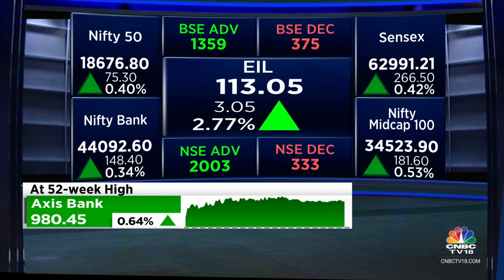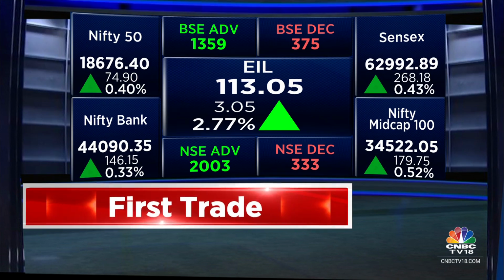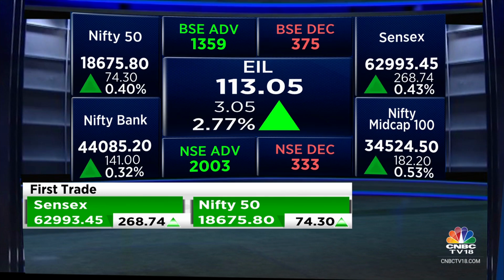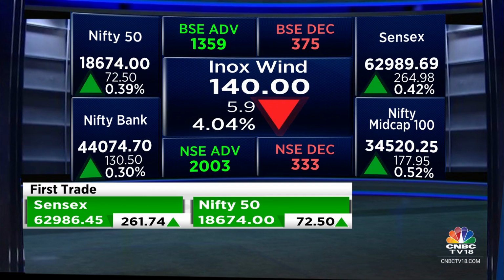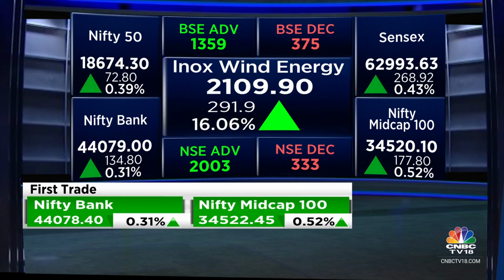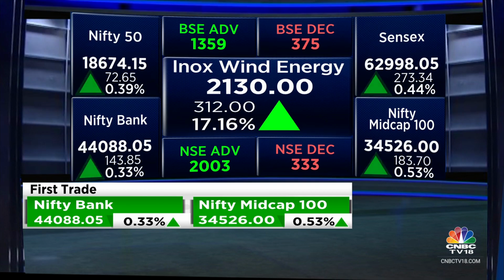There was a merger that was announced between Inox Wind Energy and Inox Wind. Pull up both those two stocks. Inox Wind Energy, volumes relatively lower. But that stock, in fact, is up. Inox Wind, that's the one that's traded more often. That's down close to around 4%. But Inox Wind Energy, it seems to be in their favor. And that's why that stock is up close to around 17% as we speak.